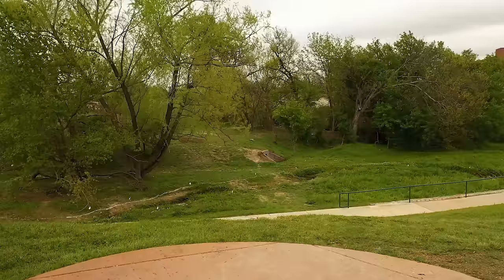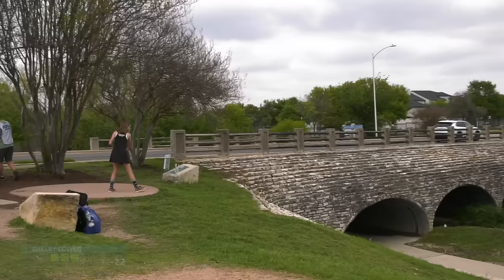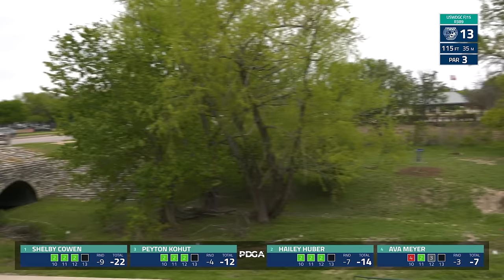Here we have hole 13, 115 feet. Bit of a hyzer. We got some tree branches to contend with. The basket's up on a bit of a hill here. You see Shelby going standstill, and still ends up a bit long, but well inside the circle.